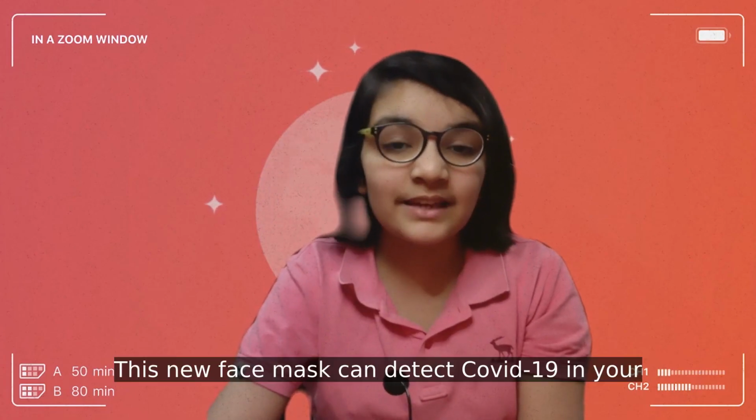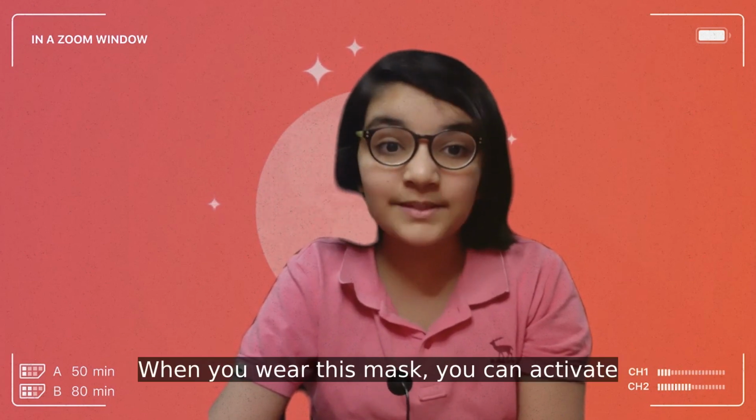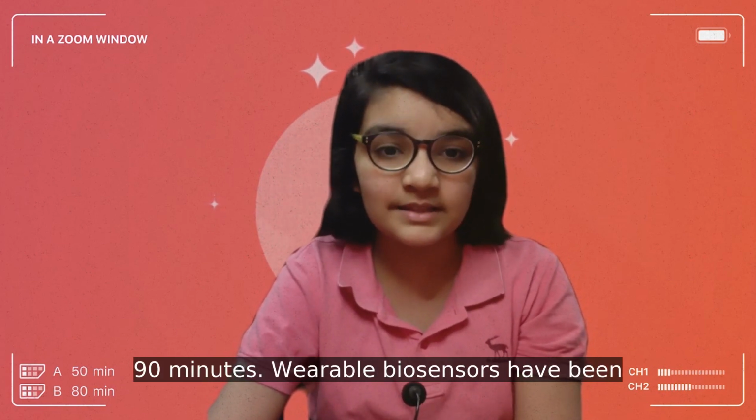This new face mask can detect COVID-19 in your breath within 90 minutes. When you wear this mask, you can activate sensors on it with a button, and then it will give you a strip reflecting the result within 90 minutes.